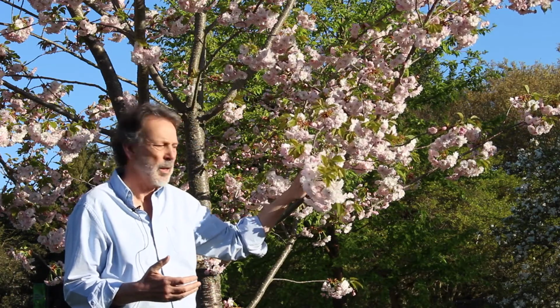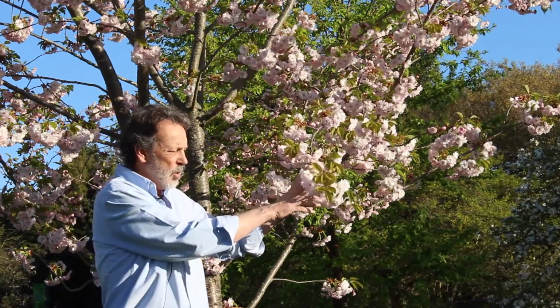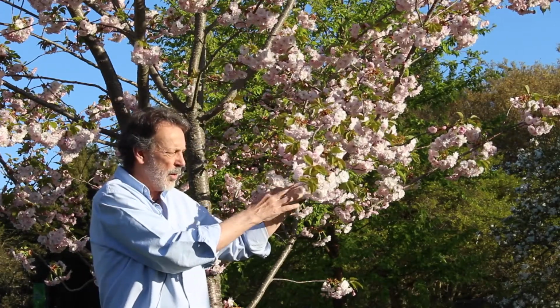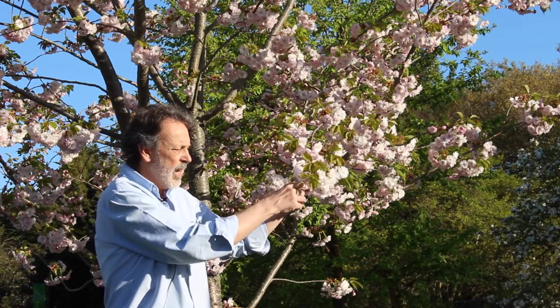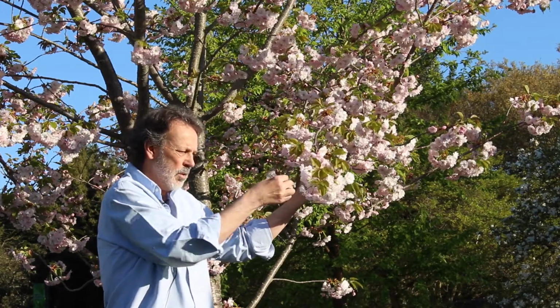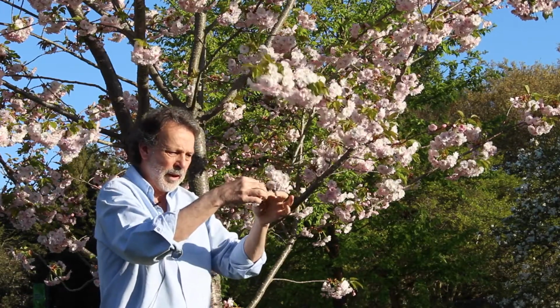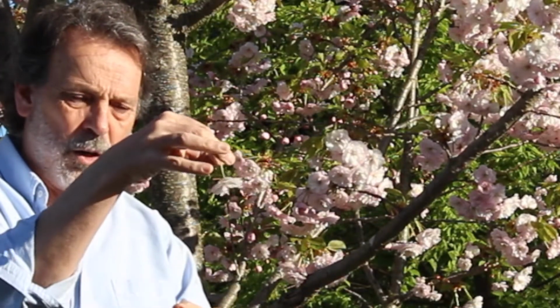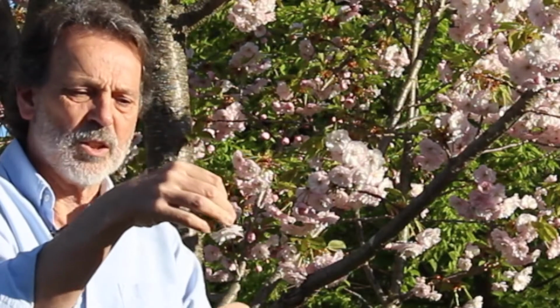Now, Shirafugen is very different, has much longer pedicels, that is, the stalks on which the flowers are borne are much longer. They have the same sort of, and I'm just going to hold that up, it's sort of like a ballerina's tutu, the way that the flowers are presented, and that's very much like Shirafugen.